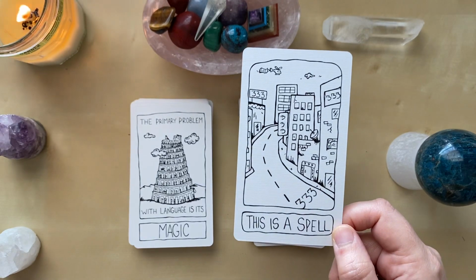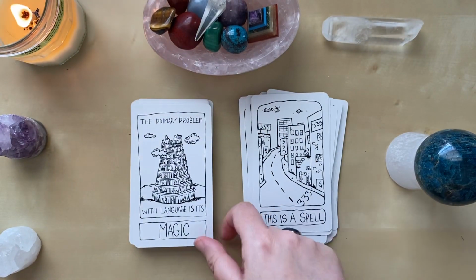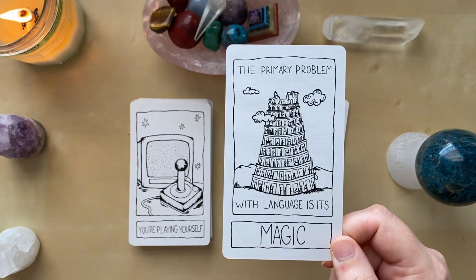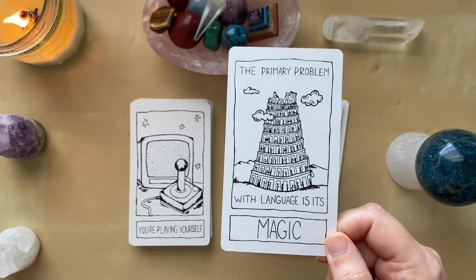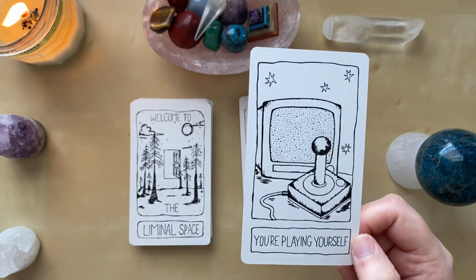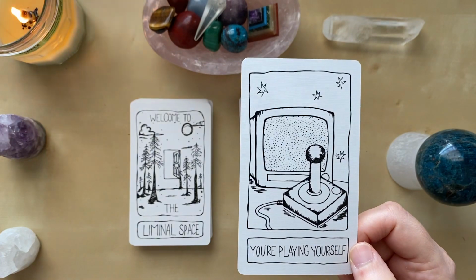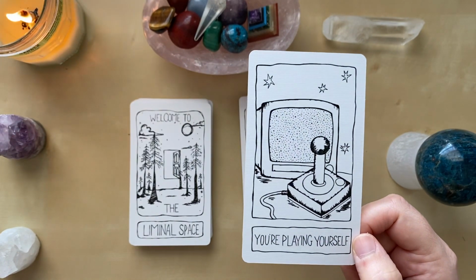This is a spell with the repeats of 3s. The primary problem with language is its magic. So you're playing yourself has caused a lot of different interpretations with me and the members of the Still.